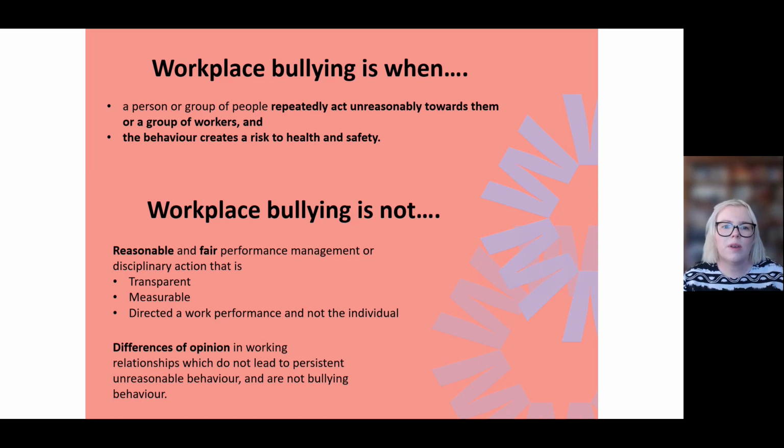So workplace bullying is when a group or a person repeatedly acts unreasonably towards one person or a group of workers, and that behaviour creates a risk to their health and safety. So it's really behaviour that threatens, intimidates, or humiliates them, and is so severe that it's creating a risk to that person's health or safety. So workplace bullying is not reasonable management action.